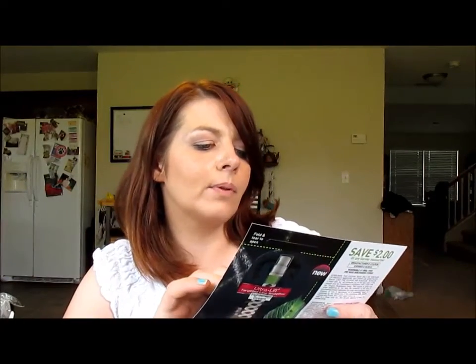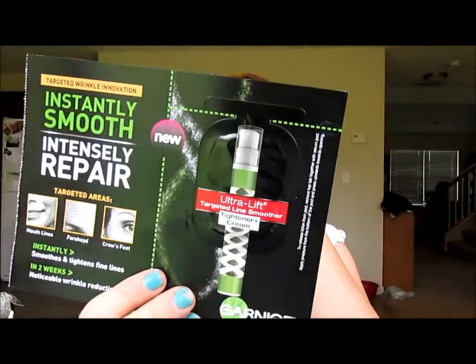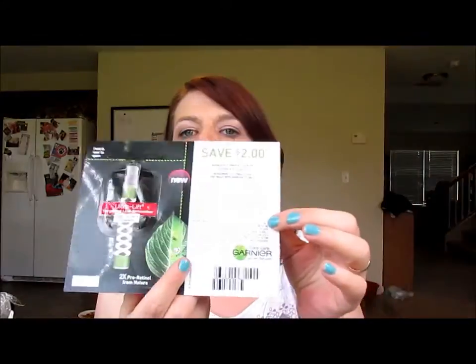So, really happy. I got one of these samples by Garnier Nutrisse for the Ultra Lift Targeted Line Smoother. It's got a coupon for $2 off on the back, too. So, I'll try that one out. This was kind of a funny little envelope to get. I got this. I'm just covering up my address because it's pretty big.